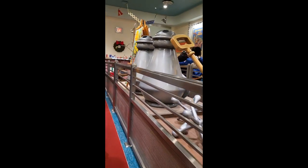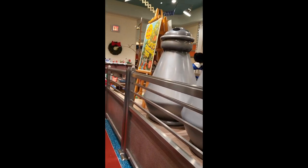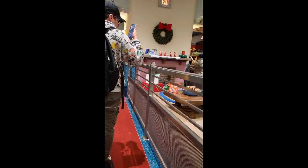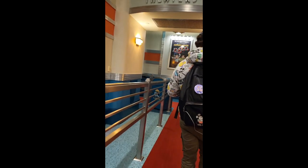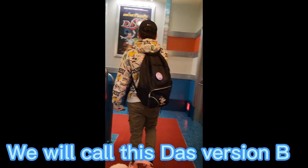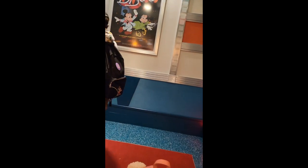Mickey and Minnie's Runaway Railway for the DAS Pass line. It's not really a lot different than any other line, but there are some points that we're going to take a look at. You do miss some of the queue coming into the DAS line. I am a DAS holder. I have several health problems that I need it for.